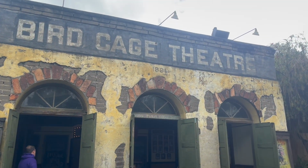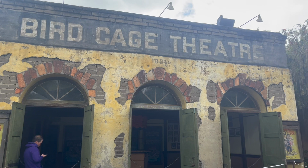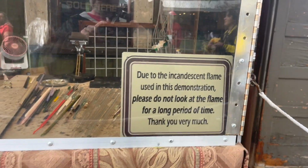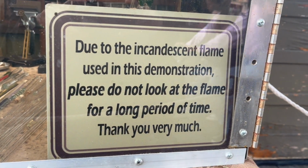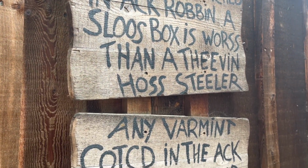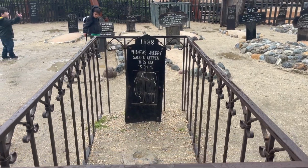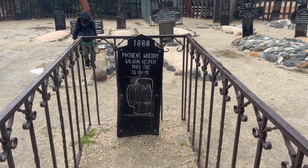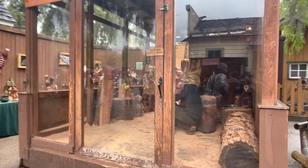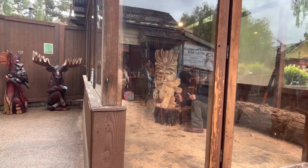And they actually have a regular theater to go see scripted content, which is awesome. Content, ew. Plays to get a one-room schoolhouse. That's pretty cool. A glass blower who warns you not to stare directly into the flame. Jesus. More weird outhouses with not quite animatronics hiding inside of them. There's a cemetery, because of course there is. How playful. And yes, there's another casket. There's this guy. There's a dude in a glass case carving wood statues with a chainsaw. You can't make this up.